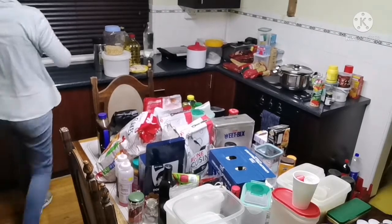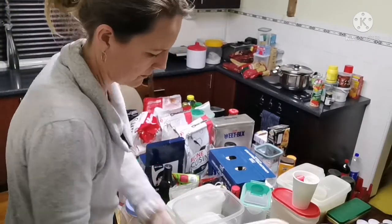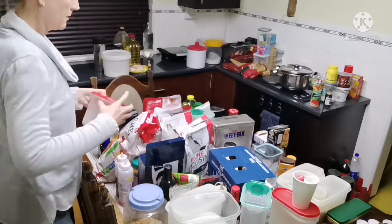Now we're heading on for the decanting and the sorting and pretty much, simply put, reorganizing.